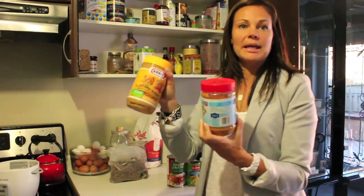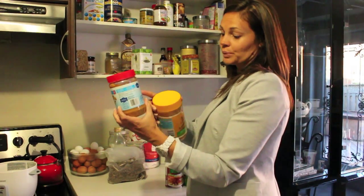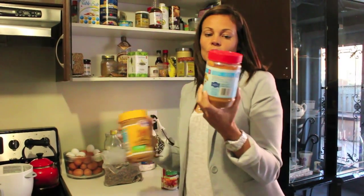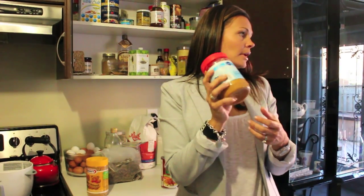And here we go with peanut butter, all right, the good and the bad. All right, so this one is the blue menu, just peanuts. It literally is peanuts, okay? So peanut butter, not my favorite choice. I would prefer almond, but certainly if you don't have peanut allergies, you could have this in moderation. Maybe add it to your shake in the morning.